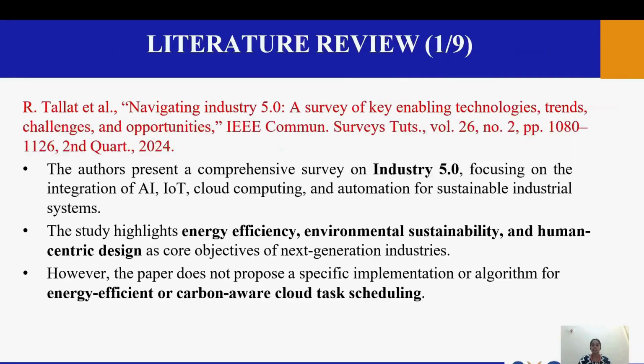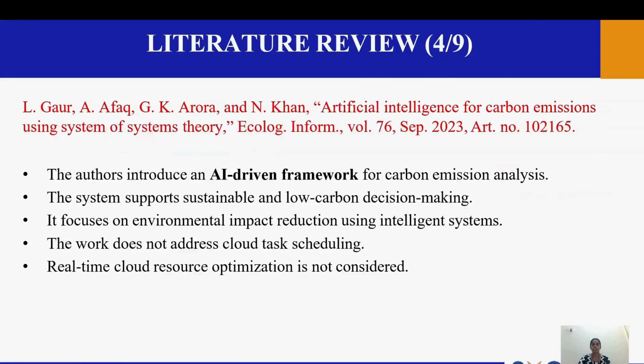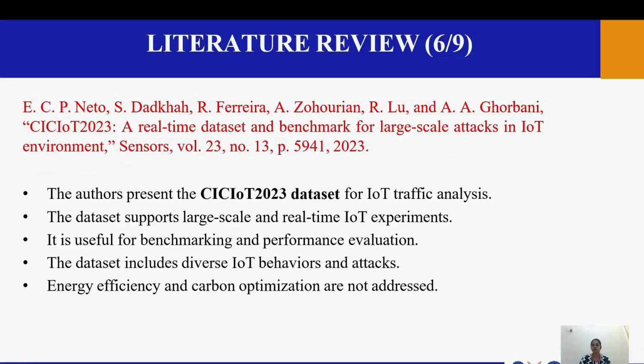So these are some of the literature reviews that I have researched related to cloud computing. We analyzed multiple research papers related to green cloud computing, energy efficient scheduling, carbon-aware optimization, and sustainable supply chain systems. From the literature survey, we identified that existing systems mainly focus on performance. Few systems considered carbon emissions. Most approaches are computationally complex. Based on these research gaps, we proposed a system.